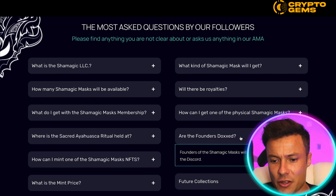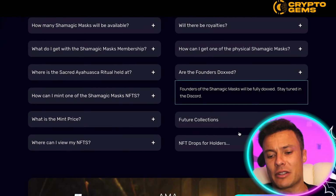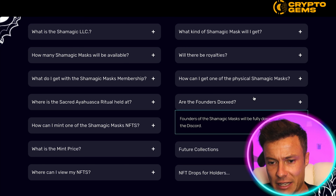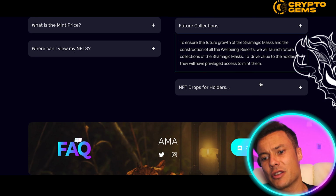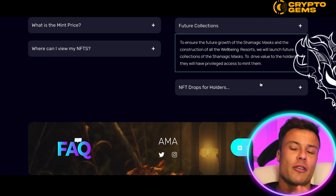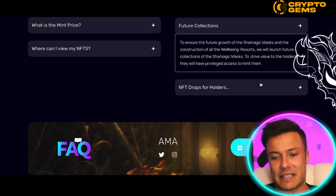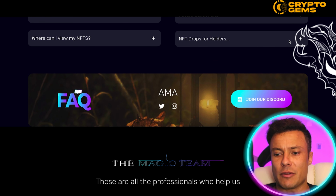Are the founders doxed? It says that the founders will be fully doxed, and you can see in a moment that we're going to look down at the team and we're going to see full transparency across the board, which is obviously fantastic. There's going to be future drops, etc., that are going to keep you interested, and obviously the more you mint, potentially you've got chances to mint them again, more benefits, etc. Overall, guys, if something like this is successful, they'll keep continuing to try and do things.